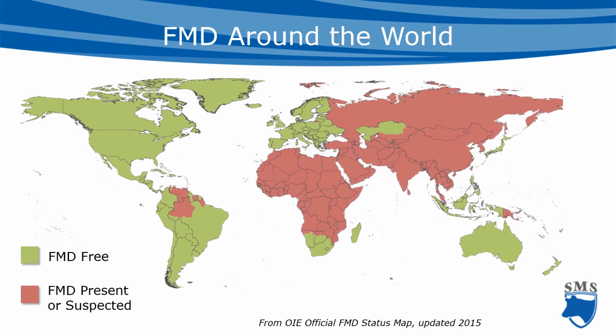As shown here in red, we can see that at any given time there are actually more countries in the world infected with foot and mouth disease than are free of it. These infected countries serve as a reservoir, sporadically causing disease outbreaks in areas designated as free.